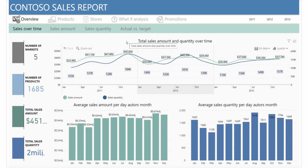So congratulations to the winning report. Now this report covers retail store analysis, and based on the juries and community feedback, these are some of the things that they love the most about this report.